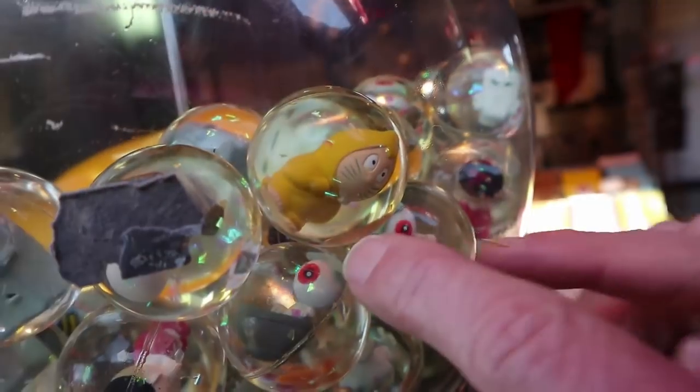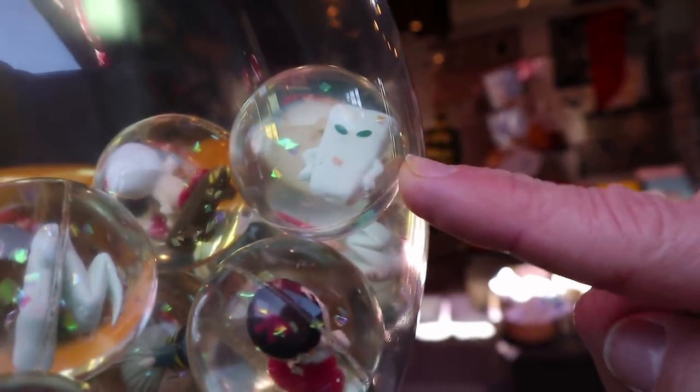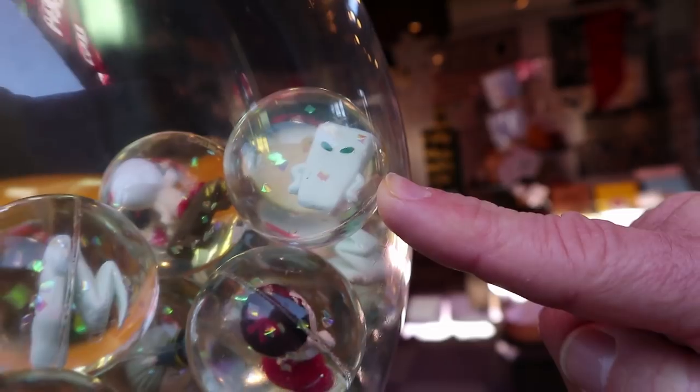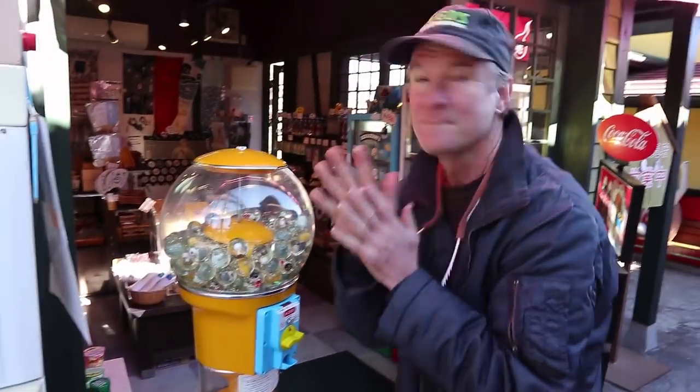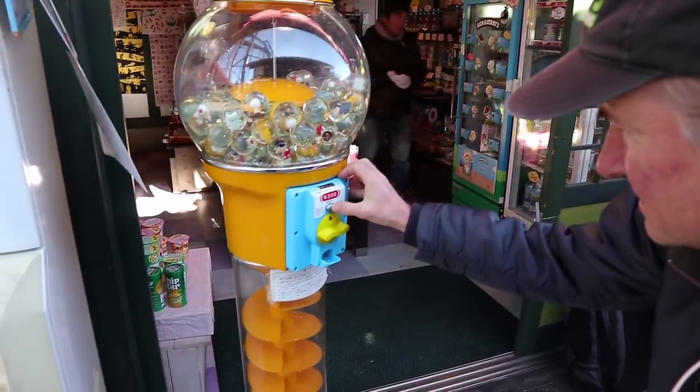I got it. This is the one that I would like to get. The yellow, what is it, a cat? Or this one. This one's cool too. It's like a, what is it, like a ghost? I'm not sure. Either one of those. All right. Are you feeling lucky? It's New Year's. I'm feeling lucky. All right, here we go. Ready? Button. Start door.